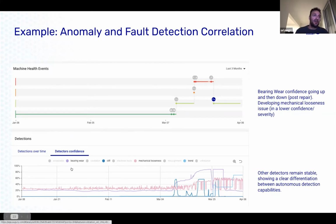Here you can see an example of the bearing wear confidence level. Bearing wear is a type of fault in machines, and so is mechanical looseness. And you can see how the cliff anomaly detector and the trend anomaly detector, which are different types of anomaly patterns, trigger an alert and how the confidence level of the relative fault increases with respect to the anomaly detection. So they work in unison really well. Not all the patterns, as you can imagine, look great like this, but most of them are like this. And again, we are not hiding any alert or any confidence data from our customers.